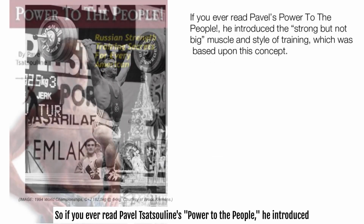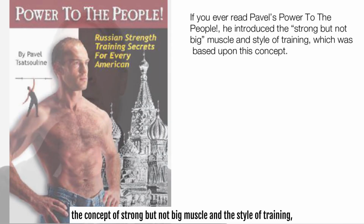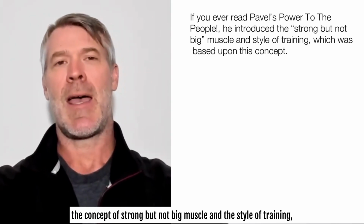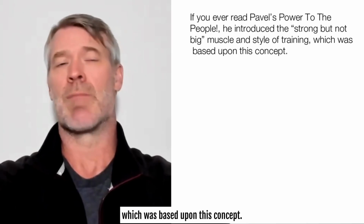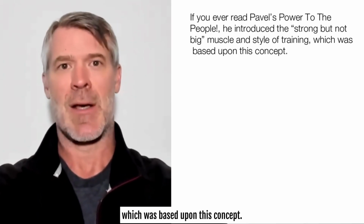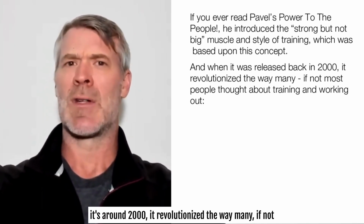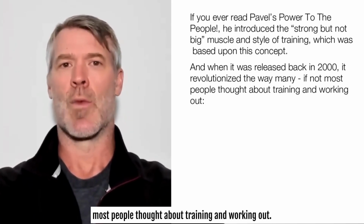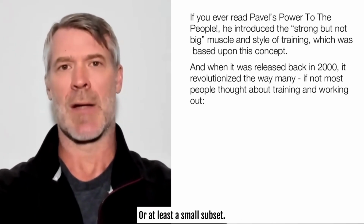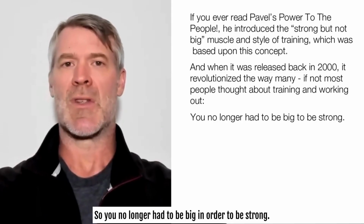So if you ever read Pavel Tsatsouline's Power to the People, he introduced the concept of strong but not big muscle and a particular style of training which was based upon this concept. Okay. And when Power to the People was released back in, I think it was around 2000, it revolutionized the way many, if not most people, thought about training and working out, or at least a small subset. Okay. So you no longer had to be big in order to be strong.